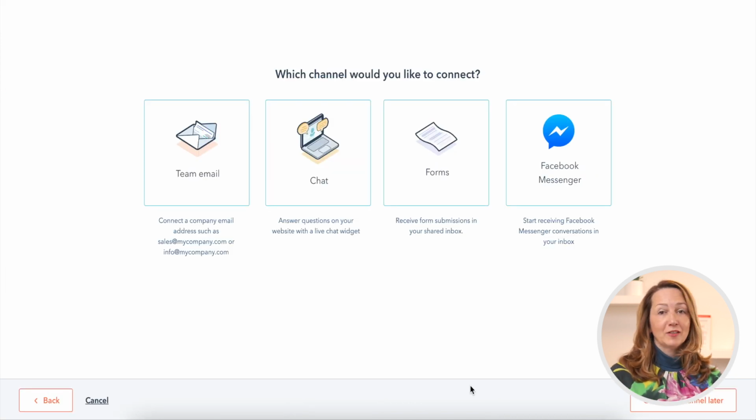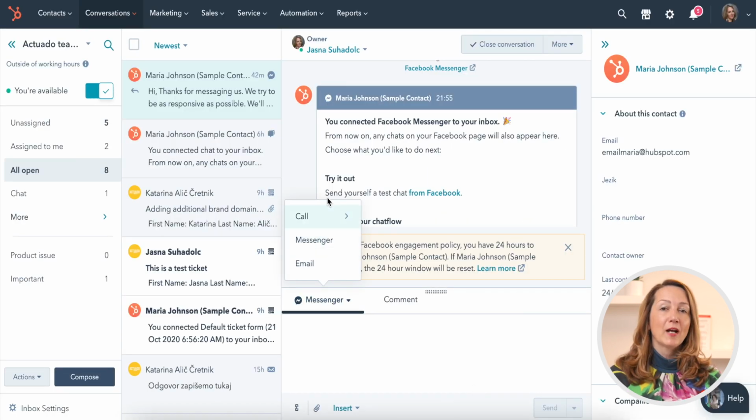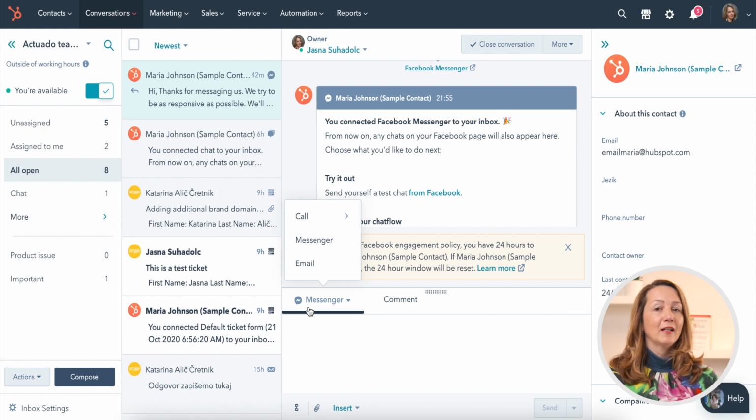And the third one I wanted to show you today is channel switching. You connect team email, live chat, and Facebook Messenger channel to the inbox, and then you can easily switch between them on the same thread, so you can meet your customer where they are.